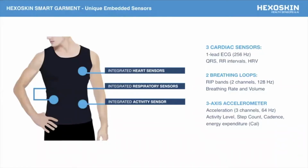Finally, the 3-axis accelerometer within the recording device gives you the activity level, the step count, the cadence, and the energy expenditure. Hexoskin is a non-invasive monitoring tool. It adds activity context to the physiological data being recorded, and it gives information about the activity, the lung, and the heart function simultaneously.